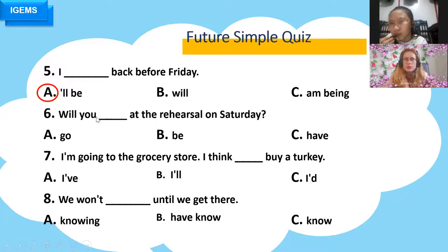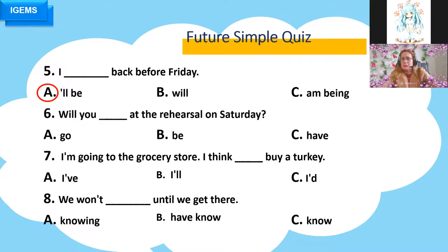Will you what at the rehearsal on Saturday? Will you go at the rehearsal on Saturday? Will you be at the rehearsal on Saturday? Will you have at the rehearsal on Saturday? I think. Will you go at rehearsal on Saturday? Rehearsal. Grammar. Think about grammar rules.